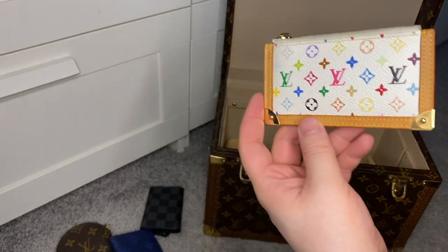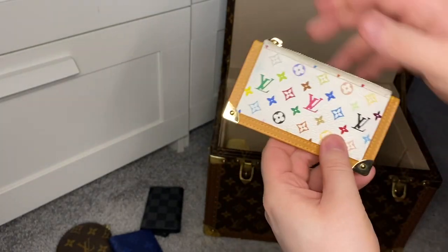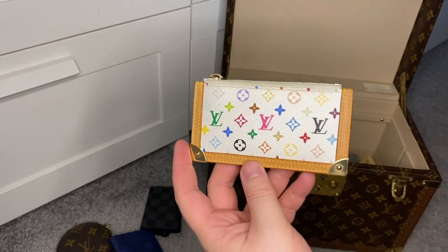I can't remember how long ago this was. Maybe like 5 years ago-ish. It's beautiful. It was my first ever multicolour piece and I am so stoked that I have this in my collection.